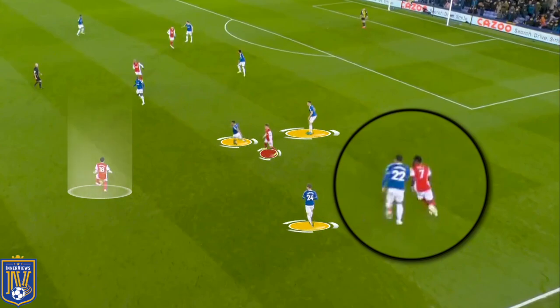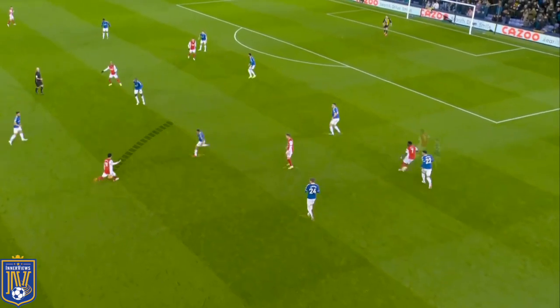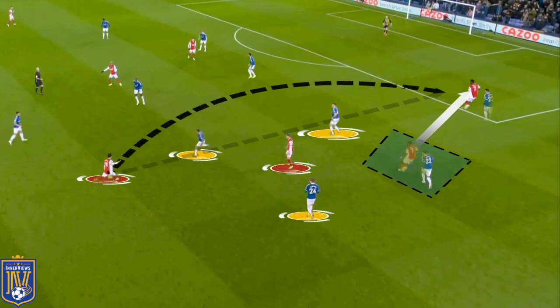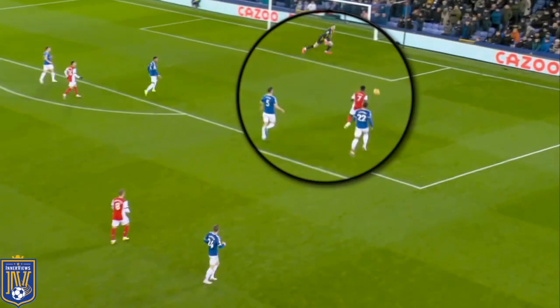As that play develops, what you end up seeing is that Tomiyasu is aware of that Xhaka run, and from there Xhaka does well to bend across Godfrey into the gap between the left back and Keane. And from there we witness a rare Arsenal attacking move as Tomiyasu clips the ball over Alan and Keane for Saka's run, but unfortunately for Arteta and Arsenal fans, that pass is slightly overhit, but ultimately it's the right idea and the combination that you need to witness from Arsenal's right side.